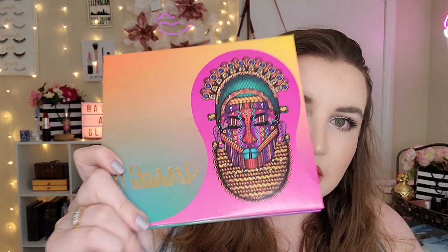The base of it is so tacky that you don't need a glitter glue. You just pack it right on the lid and it stays in place. I have not experienced any fallout, so I'm very, very happy with this. I did just recently get more Juvia's Place palettes because I was so in love with this formula. I will showcase those in a different video, or you can look at my Instagram, where I have some videos of them. But this Wahala II palette is stunning.